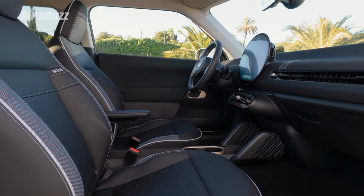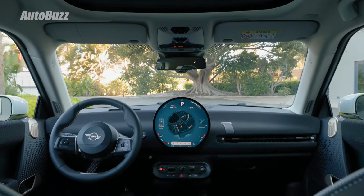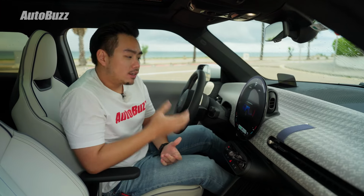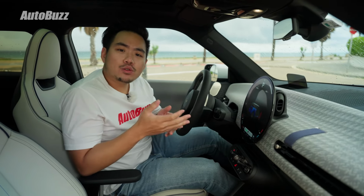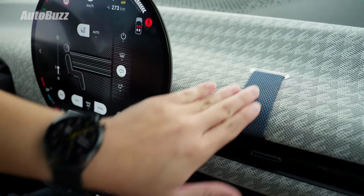But what I really like about this car is just that it screams personality, it screams character. The Mini is all about fun, and there's no better way to show off its personality than inside the car, where you'll be spending all of your time. Like I said, there's all of the cute display modes on the screen over there, but I also really like all of the small details, like this little strap here on the steering wheel, as well as another one on top of the dashboard.